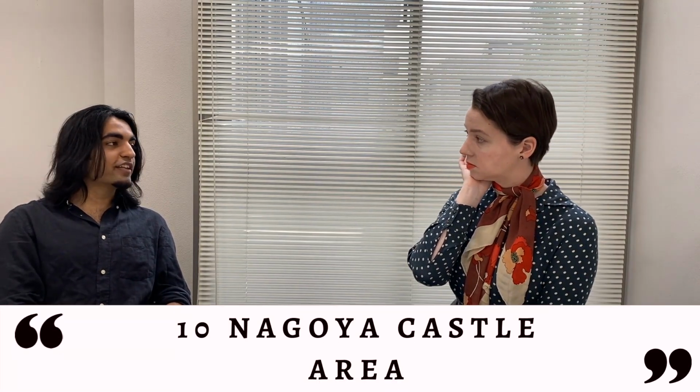Next, let's talk about the Nagoya Castle area. Yes, so Nagoya Castle is a must-see. It is one of the largest castles in Japan. It is a reconstructed castle, not the original, but it's still spectacular.